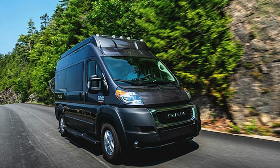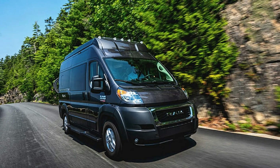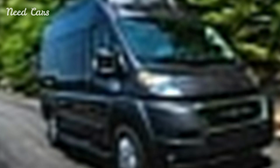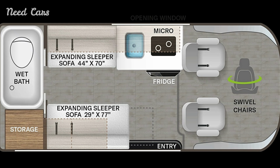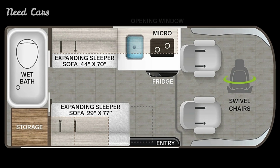Thor Motor Coach has unveiled the 2025 Scope camper van, transforming the Ram ProMaster XT into a versatile home on wheels. Designed for adventure and comfort, this camper van offers an array of features for modern nomads. The Scope camper van boasts a well-thought-out interior that maximizes space and functionality.